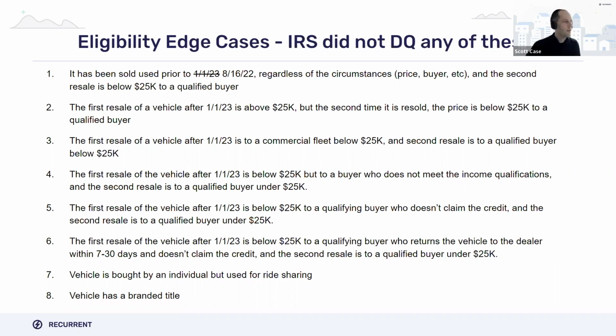And then the last one was, what if the car has a branded title? If this car has been totaled and then restored, is there any reason why those would be disqualified? And the IRS did not say anything about that in the document dump. So also our belief is these are inbounds as well.